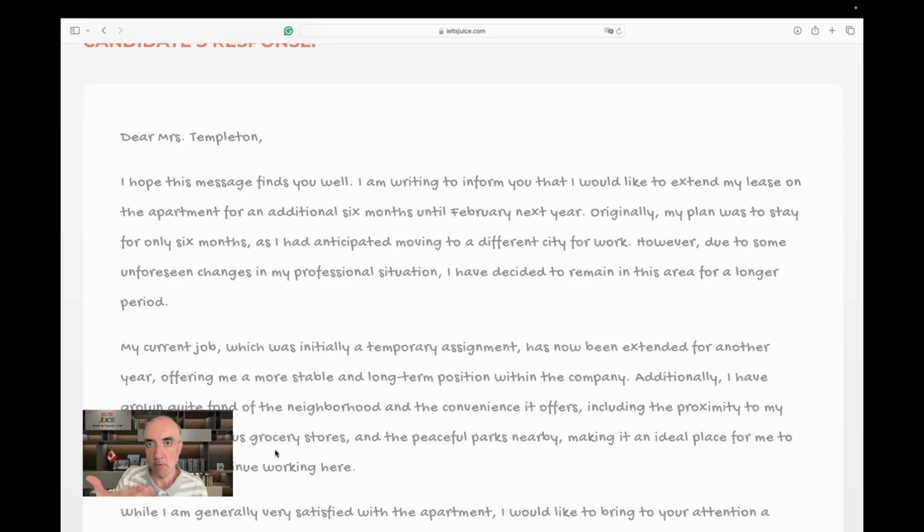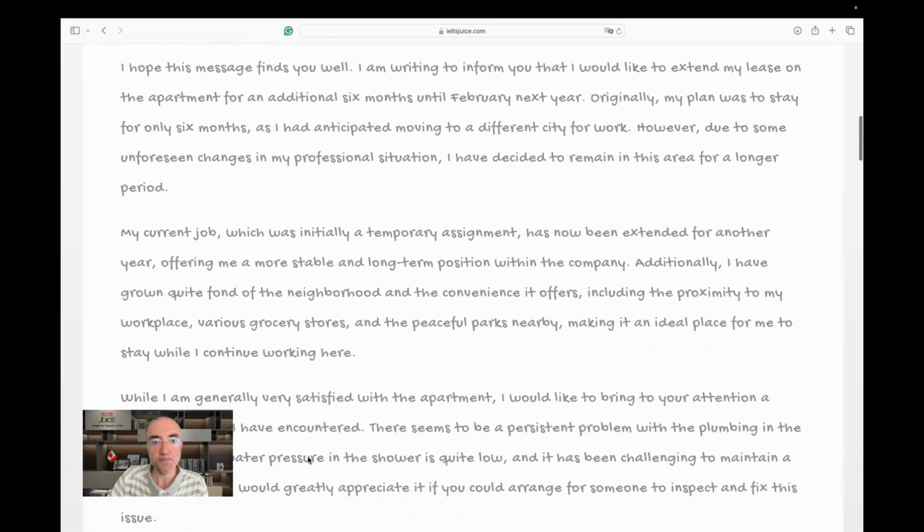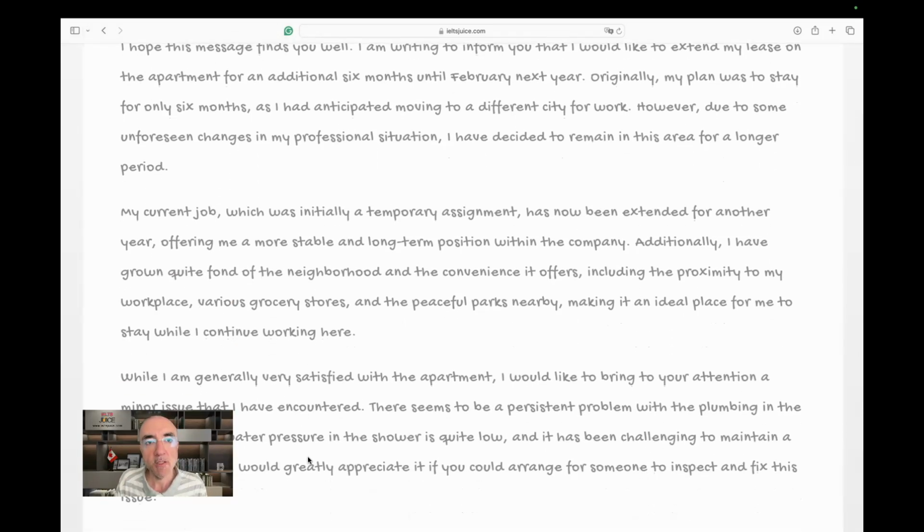So we are going to get into an agreement. So before we get into agreement, there are certain things that I would like to discuss. I can see the sequence of events. Let's move on to the events. My current job, which was initially a temporary assignment, has now been extended for another year, offering me a more stable and long-term position within the company.